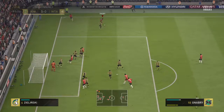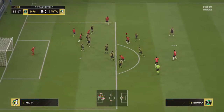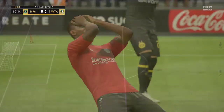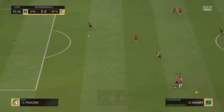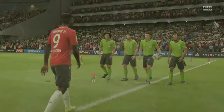It's short, the corner this time. Bruma. Now the shot! He looked to be maybe too precise, Alan. Yeah, I think so. Instead of just getting some power behind it, tried to be a bit too clever from close in. And there we are, final whistle.